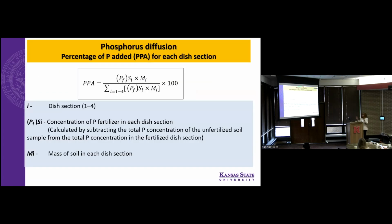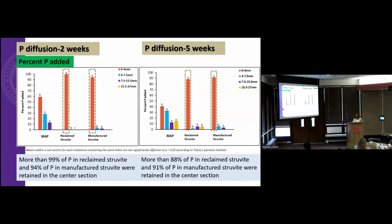I'm going to first show the phosphorus diffusion. To do that, we calculate the percentage of phosphorus added. I'm not going to go through the equation, but we can calculate the percent of P added in each section, subtracting the control. I chose to present the 2 weeks and 5 weeks so that you can see the difference. For monoammonium phosphate, the diffusion is not as great as in other soils. Actually, in this soil, diffusion is greater than what we would normally see in calcareous soils. Regardless of which phosphorus fertilizer you use, most of it is going to be retained in the first section. But remember that here the first section is just up to 4 millimeter, so the radius is very small.